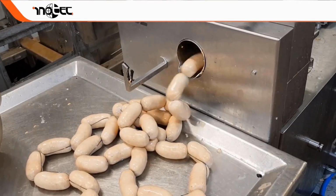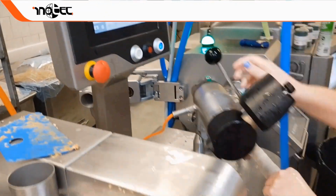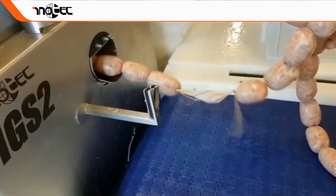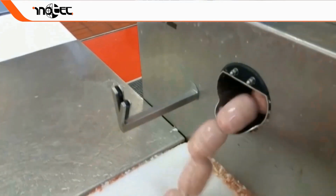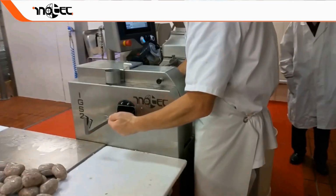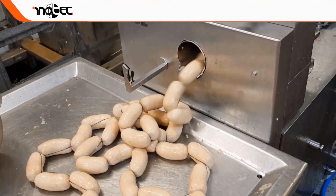The IGS2IT works with products of relatively small diameters from 28 to 45 millimeters. The binding is done with a special string. Other particular features of the machine are its high efficiency and continuous operation combined with a simple and intuitive touchscreen control, with easy operation to facilitate any kind of adjustment. The funnel rotation facilitates the loading of the gut, and the quantities of yarn in the funnel are monitored.